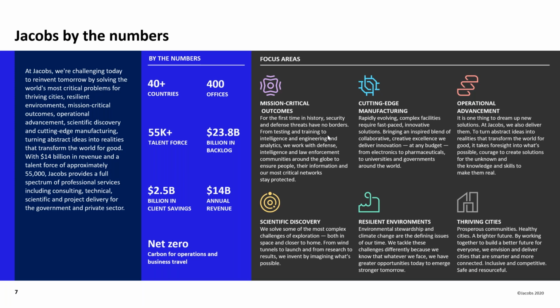So I think this slide, I'm not going to go through those figures there, only to say 40 odd countries, hundreds of offices, thousands of people. On the flip side, please don't be put off by this. It is huge, but there's also that local team environment as well. So it's just a great company to work for, and the source for developing oneself is endless. I hope that helps.